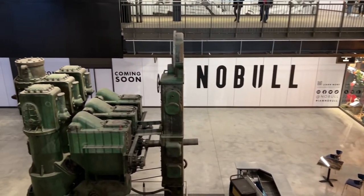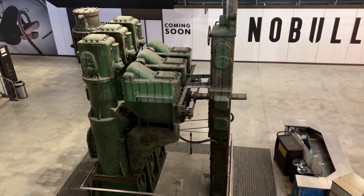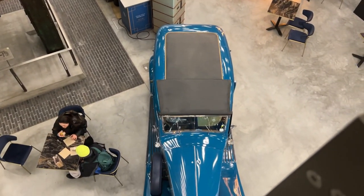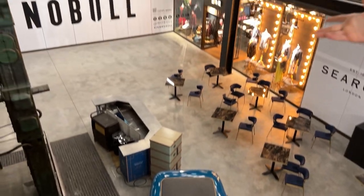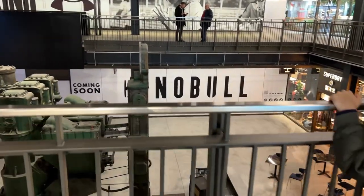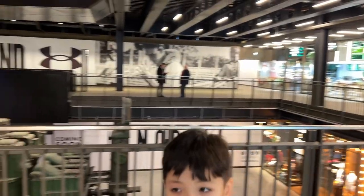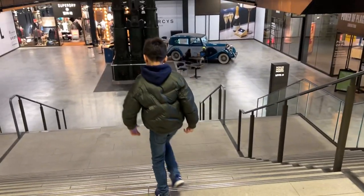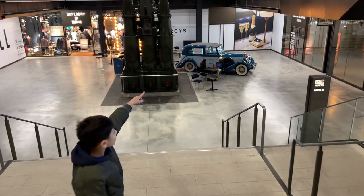Old engine. Wait, I'm not sure what it is. And there's an old sports car down there. Whoa, look at that engine though. This was a real power plant. There's the car. We're looking at it from up there.